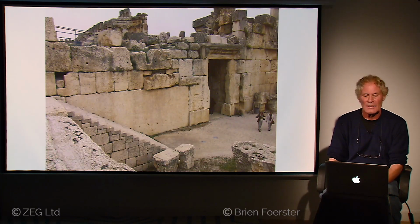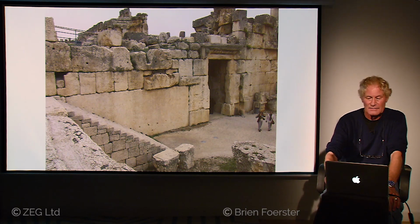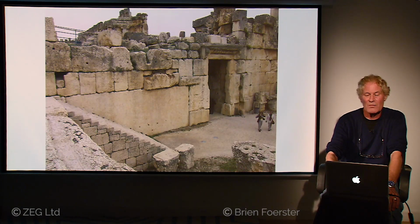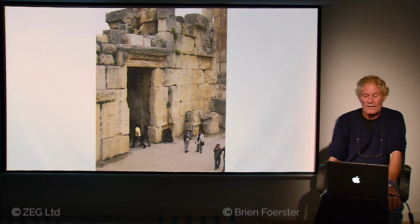And this gives you another sense of scale. You see the block on the left-hand side next to the staircase. That block weighs at least 800 tons. The staircase is made of much smaller stones, and the stones above the giant megalithic block are from the Roman period, roughly put into place. And this just emphasizes the difference between this 800-ton block and here, the smaller Roman work.